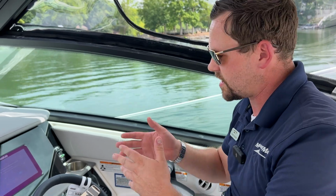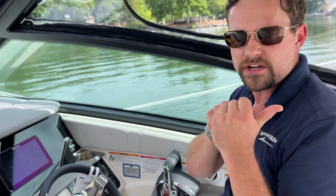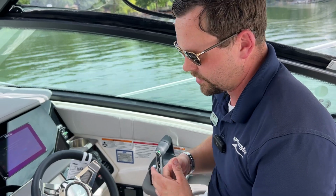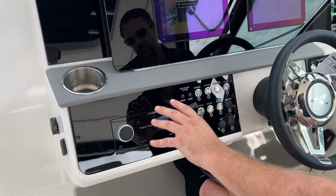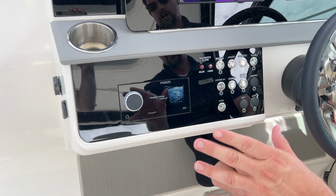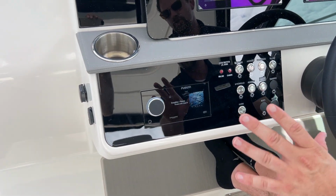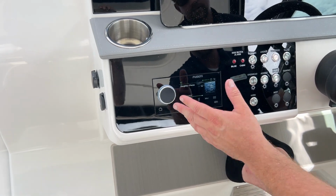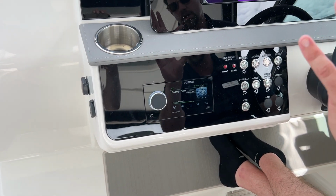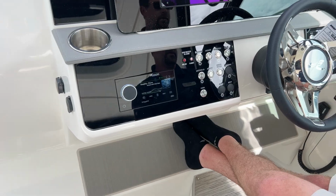It keeps you exactly where you need to be in your GPS location, so that way you have nothing to worry about. Just make sure there's no people in the water behind the boat, because the engines are still shifting in and out of gear. Then we also have a great entertainment piece on this boat, with a Fusion audio stereo system flush mounted into the dash. Makes it super easy to operate your audio as it's all touchscreen. And you can raise and lower volume, change songs, do everything you need to from right here.